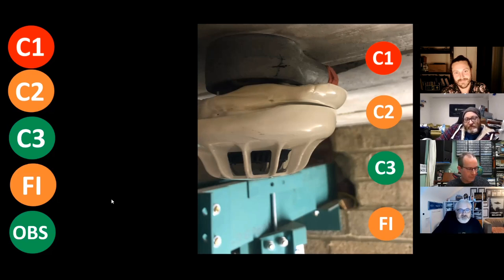So the poll's finished and I will share the results. It's 58% C2. Well done. 16% FI. C1, 26%. Do you know what? I don't disagree. At the end of the day, I think if it worked, yes. If it didn't work, yeah, I can understand the C1s completely. But remember 5610. So if you see stuff like this, 5610, simples, you can then cross-reference 5839. But let's see if this works.